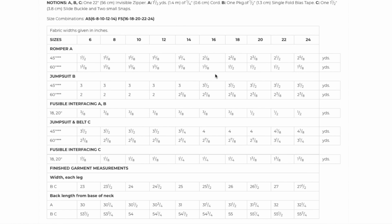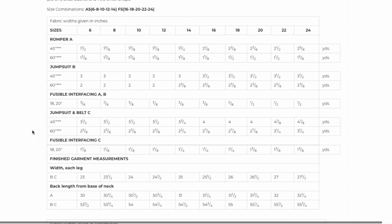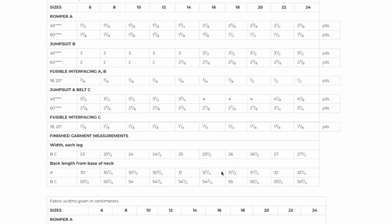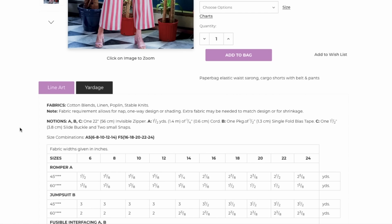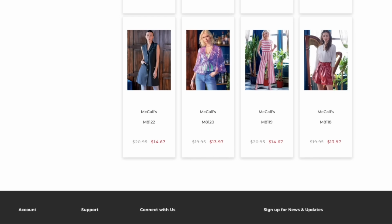The romper needs like no fabric. The jumpsuit, which I think is what she was wearing, 2.5-ish. And then almost 3 for the one with the belt. And then useless measurements here, but cute. Very basic on the jumpsuit front, considering some of the jumpsuits we've already been seeing for the past few years.